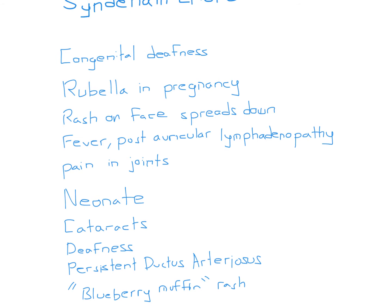And so moving on to the next one, we have congenital deafness, which was another answer choice. So in this case, if you get rubella, which is otherwise known as German measles, and I'll explain why it's called that in a second, if you get it in pregnancy, what can happen is you develop a rash on the face, and then it spreads downwards. Now, if you remember, normal measles also has a rash on the face. And I'll talk about how to distinguish them in just a little bit.